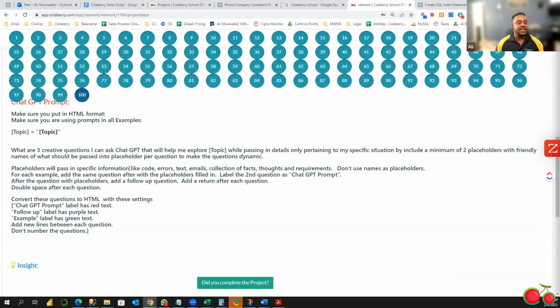Placeholders will pass in specific information like code, errors, text, emails, collections of facts, thoughts, and requirements. Don't use names as placeholders. For each example, add the same question after the placeholders are filled in. Label the second question as ChatGPT prompt. After the question with placeholders, add a follow-up question and return each question.